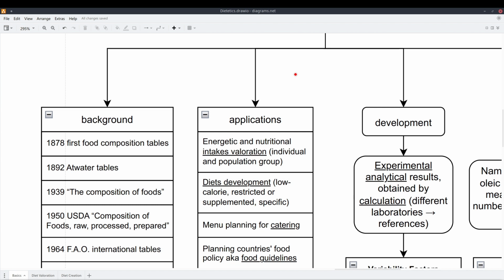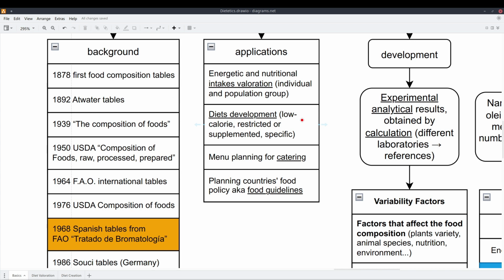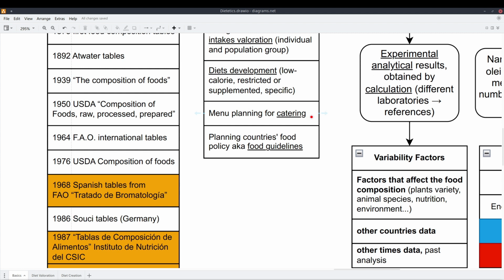Applications of the food composition tables for energetic and nutritional intakes valoration. So we valorate the individual and also maybe a population group. Diets development for low-calorie diet, restricted diet, supplemented, specific diets. Menu planning for the catering, and also planning countries' food policy, aka the food guidelines that we just saw.